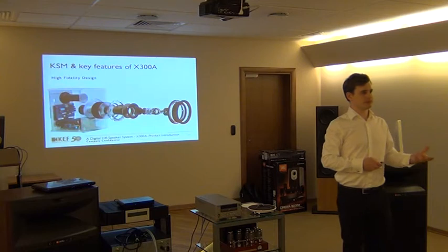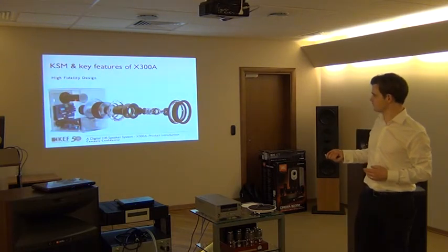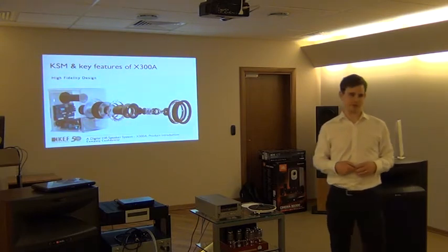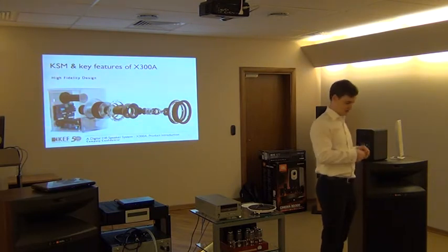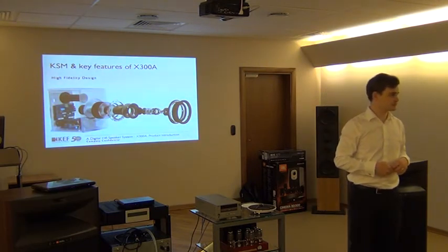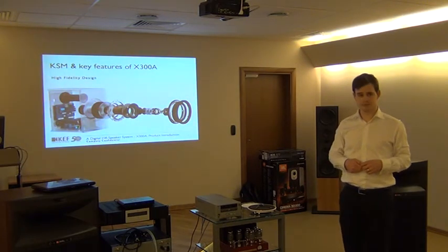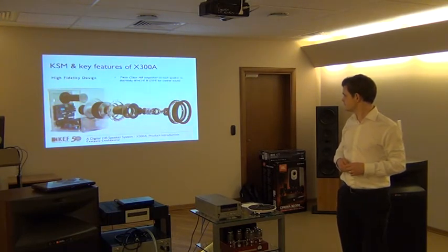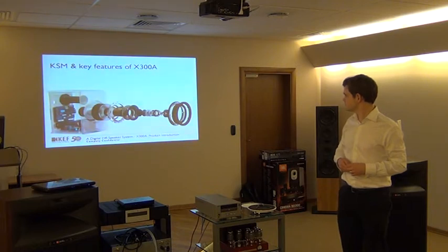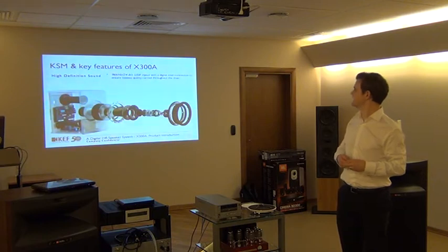I've already mentioned some of the high quality features. This is a cutaway where you can see what's going on internally and the amount of electronics in this. It's quite a heavy little box, which you should come and have a look at later on. I've already talked about most of these.